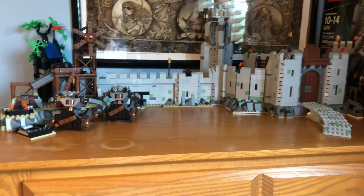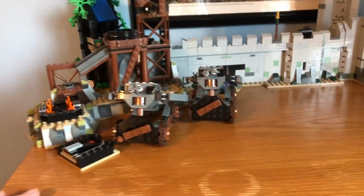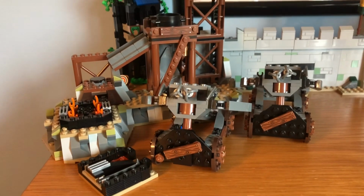All right, guys, there's a look at all of my Lord of the Rings sets. Of course, the Force Hyatt promo is actually over there because I didn't really have any other room for it. This is the Orc Forge set out of its box. It is a little bit dusty. I'm probably going to have to clean these sets a little bit.